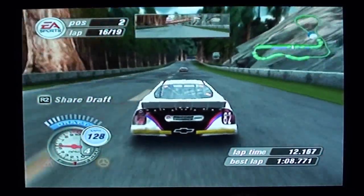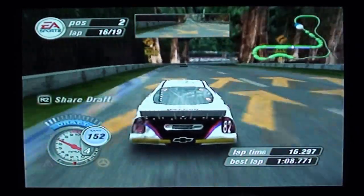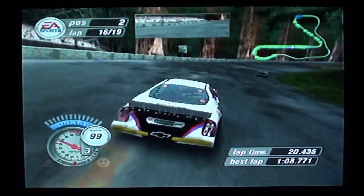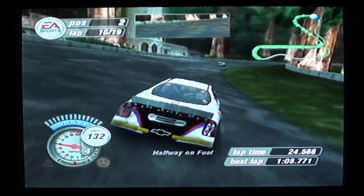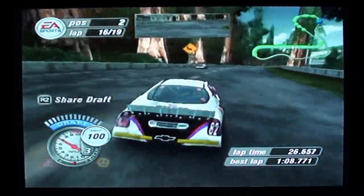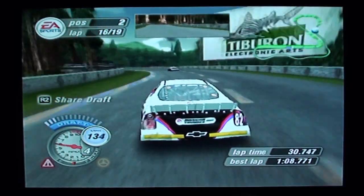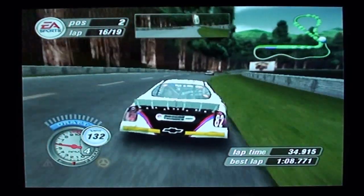4 to go. Oh, my car doesn't get tight. Gas. Come on, get to him. Please.